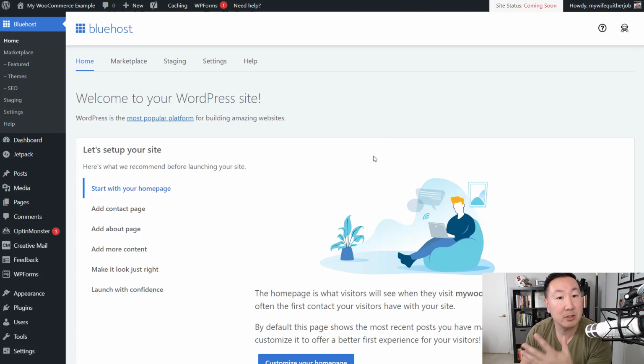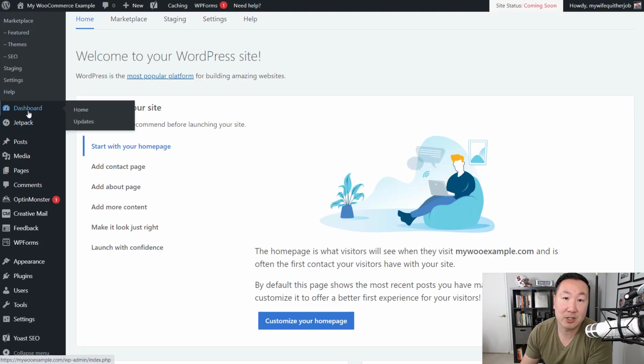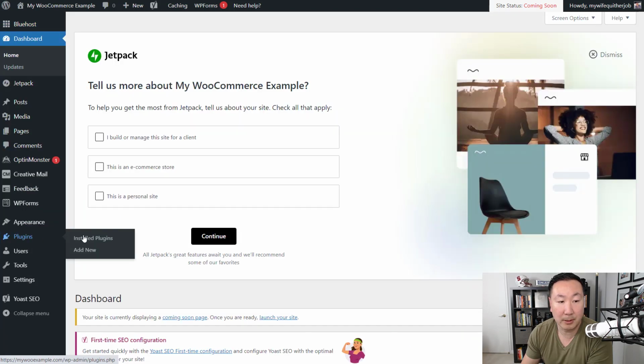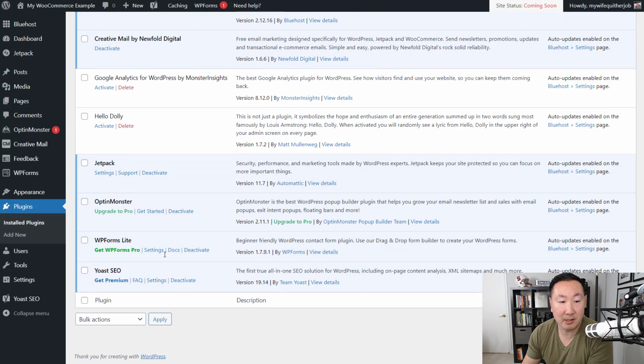Now, the next thing you need to do is you need to configure your store in order to accept transactions and add products. So the first step is to go under the dashboard and then go under plugins and installed plugins. And you want to make sure that WooCommerce is installed. Now, depending on the questions that you chose when you configured your first site, if you chose store, then WooCommerce should already be installed.